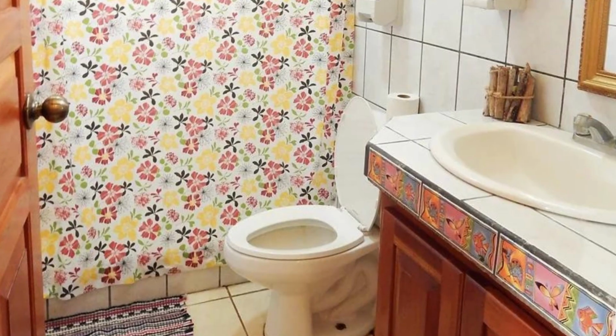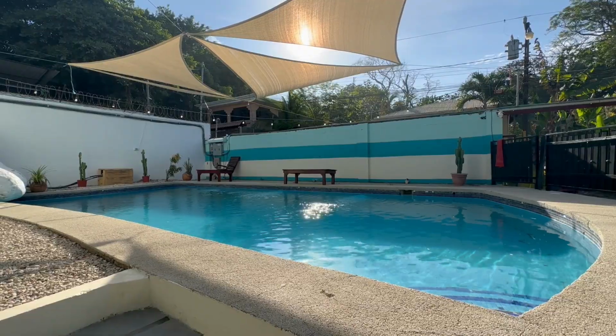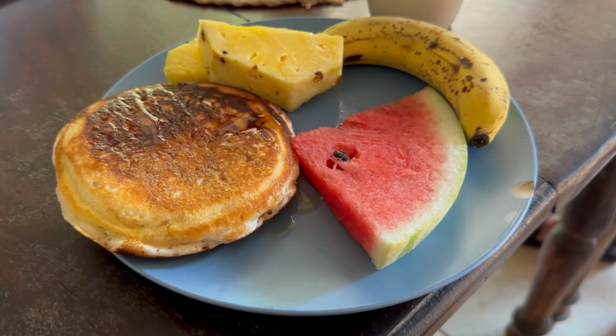It has a private bathroom, air conditioning, Wi-Fi, a shared kitchen, a pool right here, and a hangout area with a bunch of games. Included in the rate is breakfast, which is really nice. It comes with a large pancake, some fruit, and coffee. And if you're gluten-free like me, they even have a gluten-free option, which I just adore.